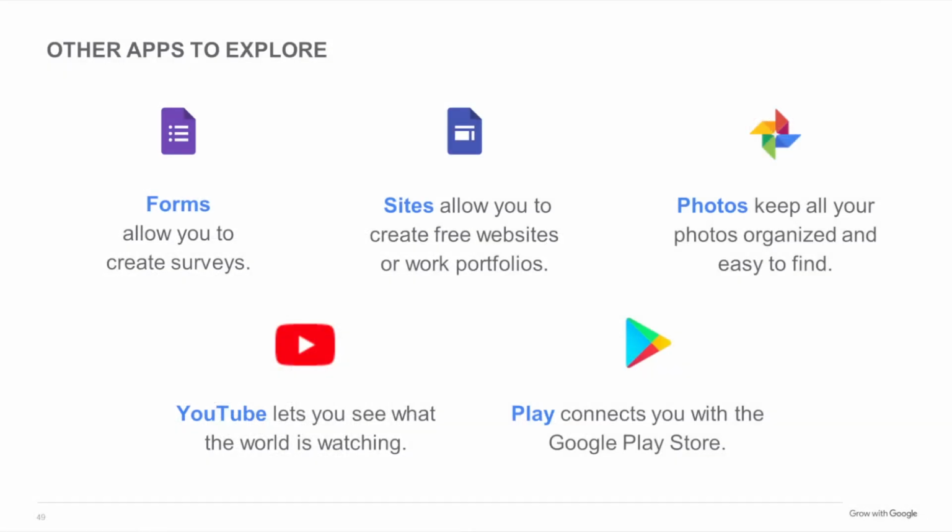Now, there are other things you can explore within your Google tools that will help you manage your business. I like to use Google Forms. I actually have Google Forms connected to my website. If somebody's interested in working with me, they'll fill out a form. It immediately fills out a Google Sheet, which is like an Excel spreadsheet. And now I have all of the information and data there that I need, easily accessible. I don't have to worry about transferring things or importing things.